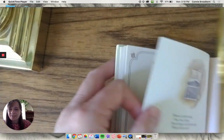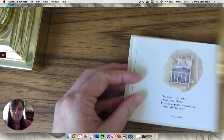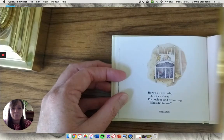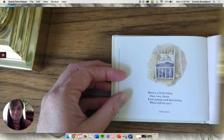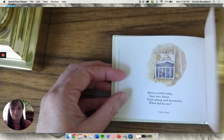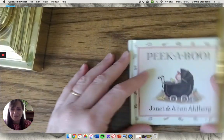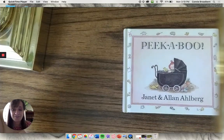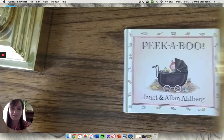That was a mirror that he was looking in. Here's a little baby, 1, 2, 3, fast asleep and dreaming. What did he see? That's a little baby that was super busy, looking and looking and looking. Look at all the things that he noticed. A lot of things. Okay, now we're going to remember how this little baby noticed everything around him.